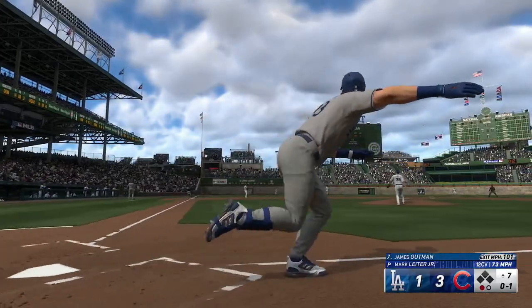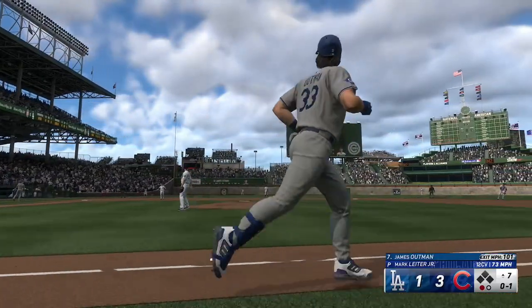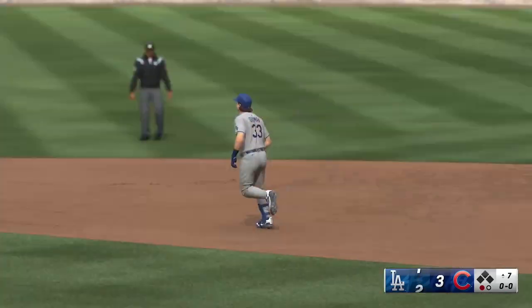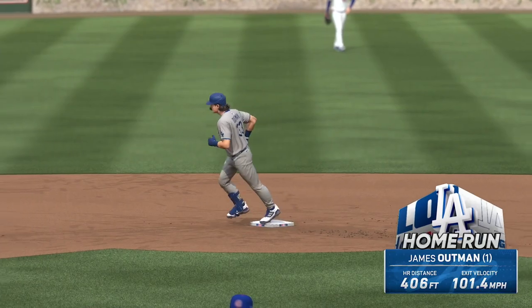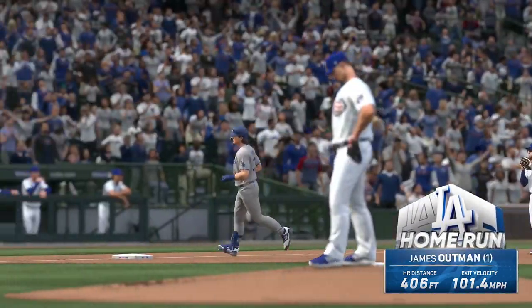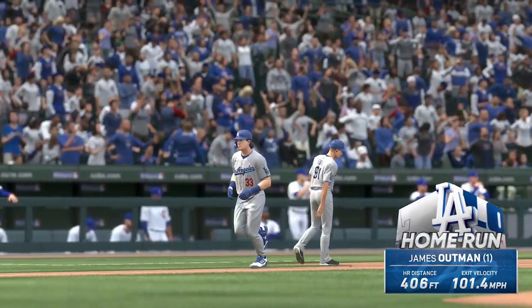Here's a swing and a drive to left field, and he knew it. That'll fire up the dugout. His first homer of the year. It's 3-2. Just relentless. This team will not quit.